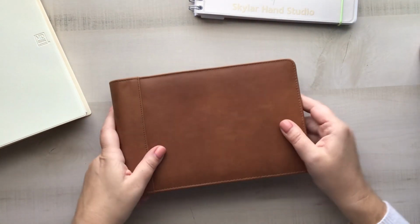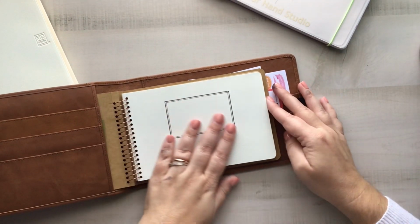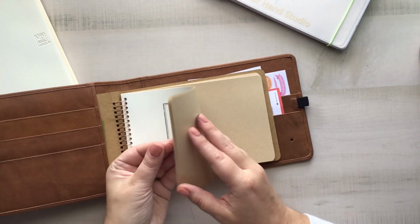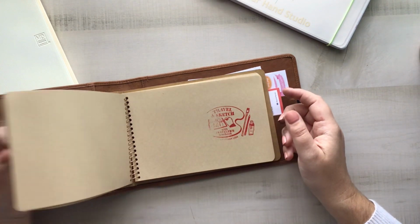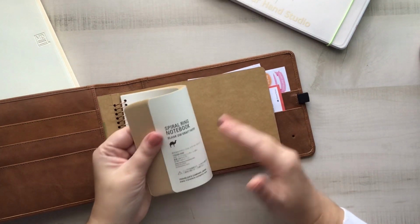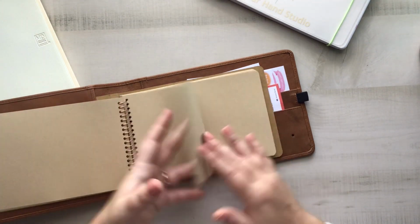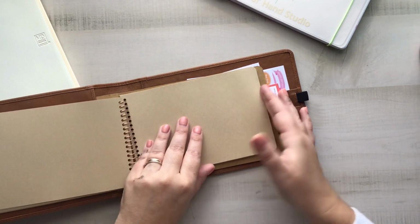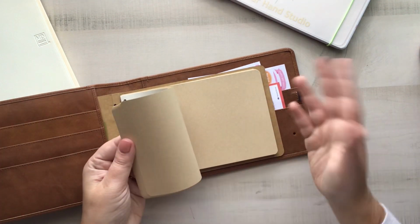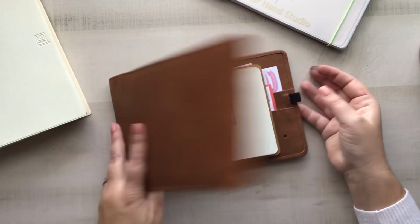And then this is the cover that came with this notebook, and I have a Traveler's Company horizontal craft paper spiral notebook in here that I got from the Paper Seahorse. And I think I'm going to try to use this as a collage journal, a creative journal, not necessarily for thoughts or note keeping or anything like that. Maybe leaning into the junk journal scene. I just need something that's therapeutic and maybe not something that I feel the need to film when I'm working in it. So that's why I have it in this leather cover to sort of keep it protected.